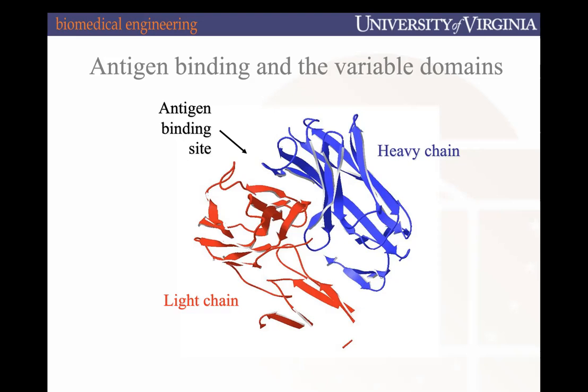I'm going to stop here and give space for a couple of questions. Yes. Where would this be on a bigger scale? Yeah, this is a ribbon depiction of the FAB region. So the antigen binding pocket literally is out here at the top of the antigen binding site, where the binding site is.